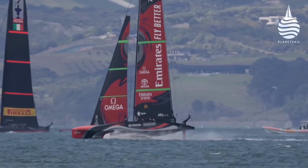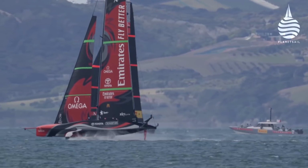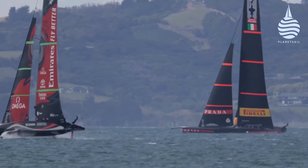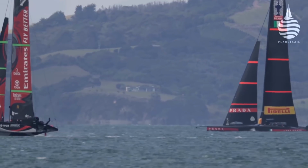Now, another interesting point is that look who's in the background, Luna Rossa. They've been out training as well, and no doubt watching very carefully and seeing what the Kiwis are up to. Of course, it works both ways. I'm sure they're both watching each other intently.